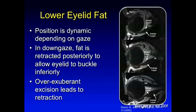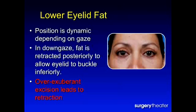Just to mention the lower eyelid fat pad, as I mentioned, its position is dynamic, and it depends on the gaze. In down gaze, fat is retracted posteriorly, as you see, and it allows the eyelid to kind of buckle inferiorly. And if you're very aggressive with fat removal, you're going to lead to problems with bolster support and thus lower eyelid retraction. So this is a patient who had over-exuberant fat excision, and as you see, that bolster support is gone, and the patient has lower eyelid retraction bilaterally and canthal dystopia, and she's not really happy with how her eyes look. Again, this is a patient that has seen me for a revisional surgery, and we're planning on fixing this at some time in the future.